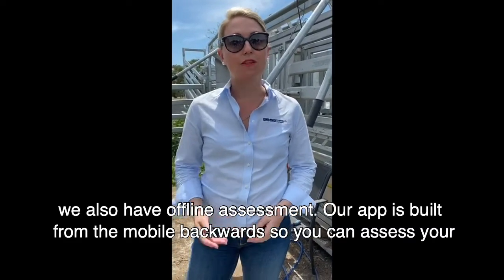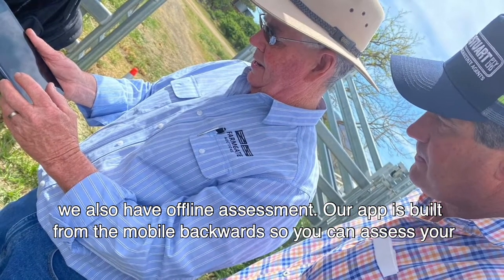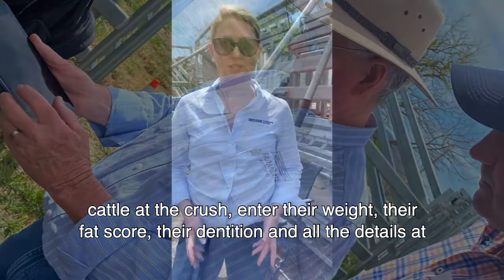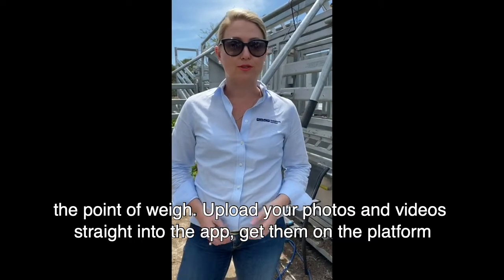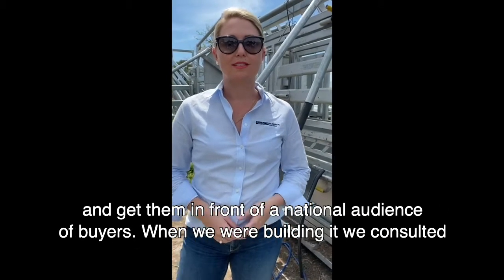We also have offline assessment. Our app is built from the mobile backwards, so you can assess your cattle at the crush and record their weight, their fat score, their dentition, and all the details at the point of weigh. Upload your photos and videos straight into the app, get them on the platform, and get them in front of a national audience of buyers.